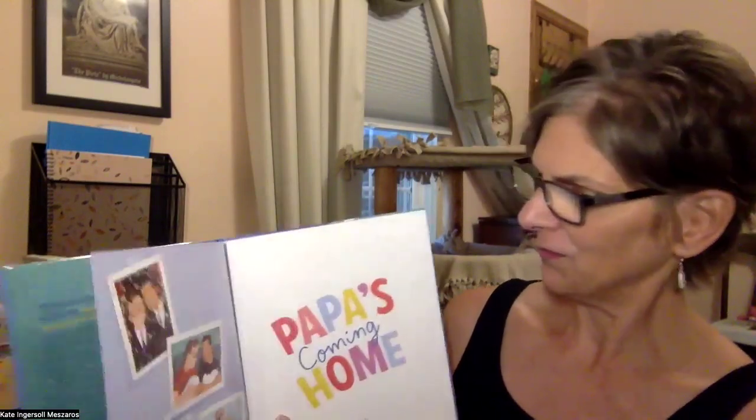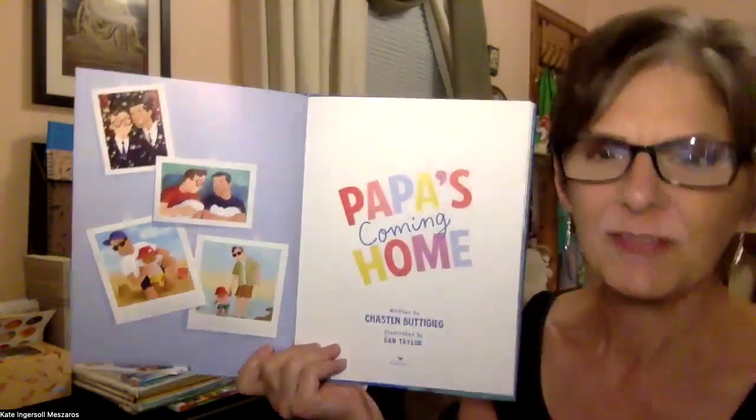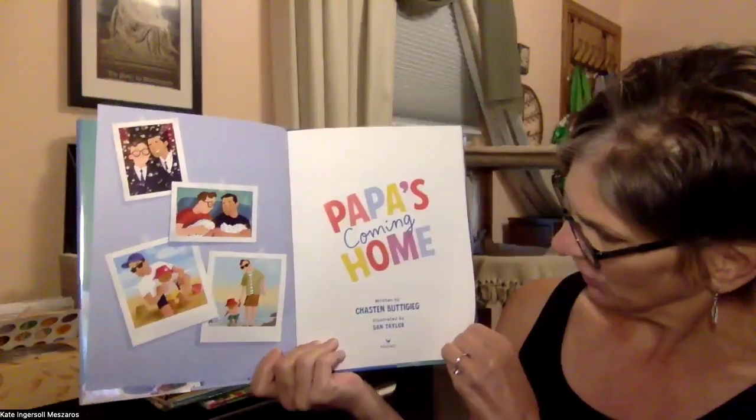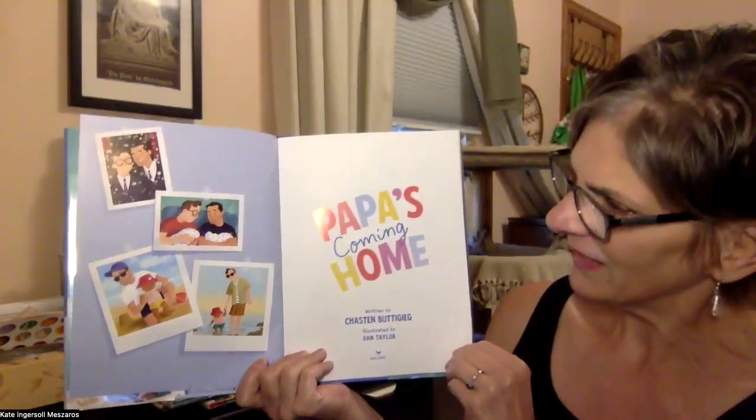Oops, you find the title page, just one moment. There we go. And here's a picture of this wonderful family. It's called Papa's Coming Home by Chasen Buttigieg, illustrated by Dan Taylor.